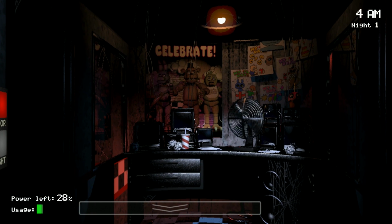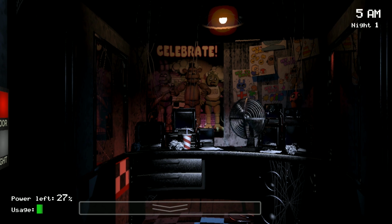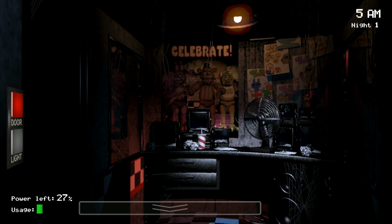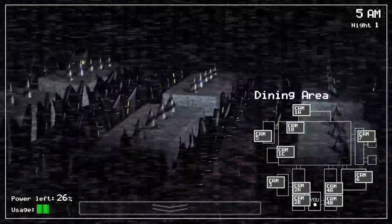29% power. Now, if you let the power run out, it doesn't change anything. The only thing is, if they do come after you, and they probably will, you can't close the door. So you are going to die if you've got no power to shut the doors. So, we've only got 1 hour left and 27%. So you know what? I think we're free to use up some of this power.